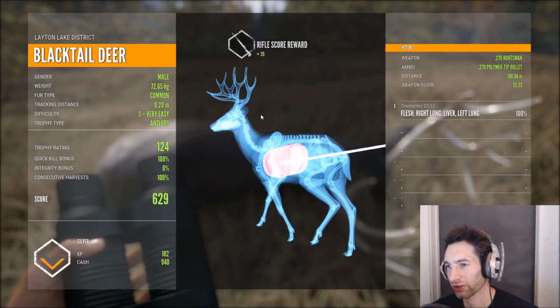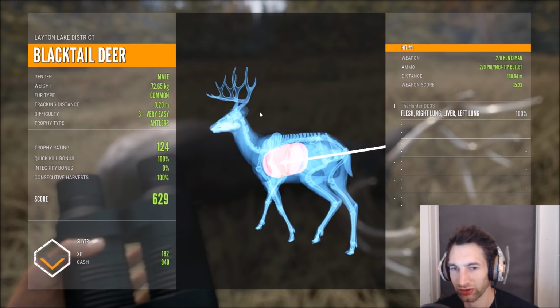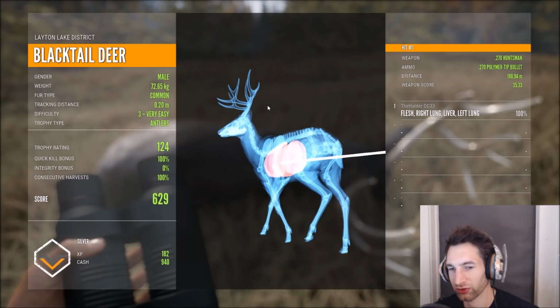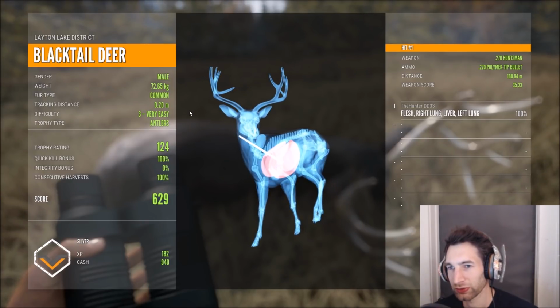So we actually got a double lung liver shot and he scores 124. Still a pretty good buck, and you can see we got a 0 integrity bonus. So we got a total score of 629 and 940 cash. So he was definitely a good one.